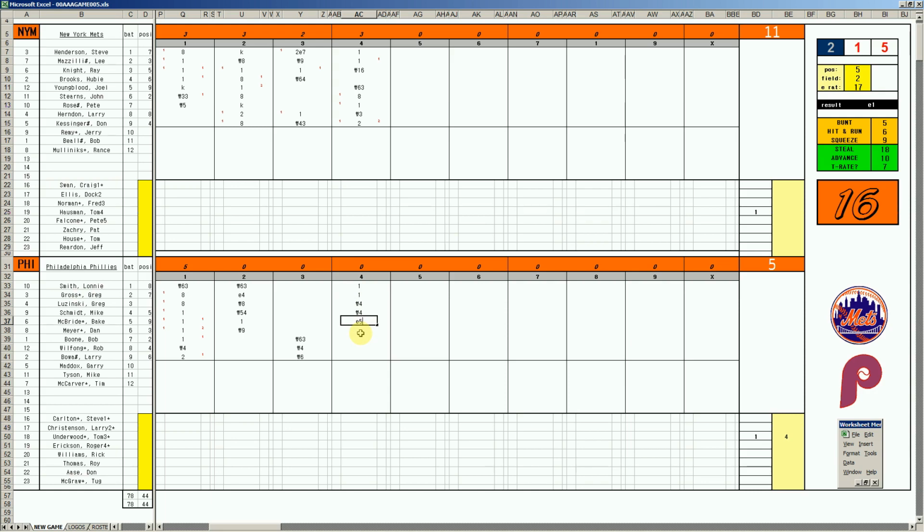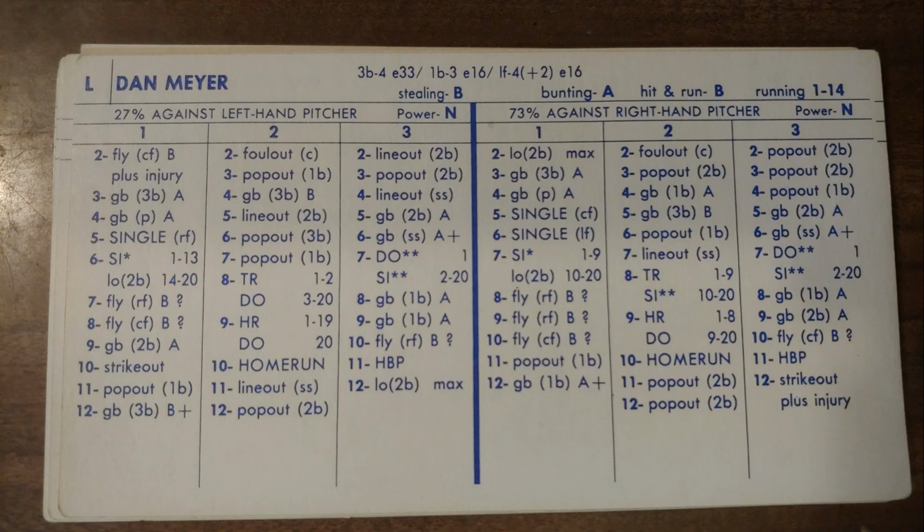It's Dan Meyer. Let's take a look at this guy. This is a fun little card. Nobody wanted Dan Meyer. Seattle didn't. They let him go. And this guy was picked in the draft. I mean, there's a lot to love here. The top line is great. BAB, 1 to 14. Corner positions, not particularly well, but decent enough.